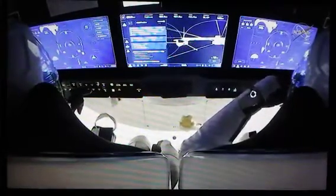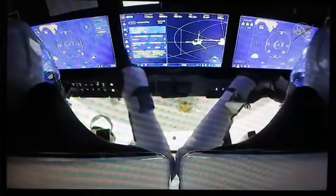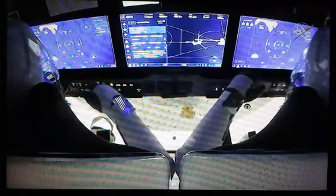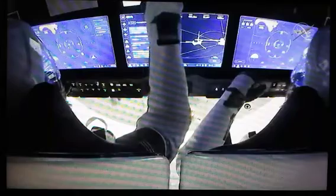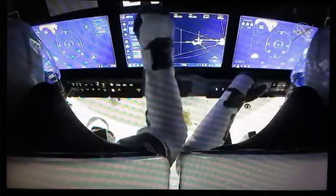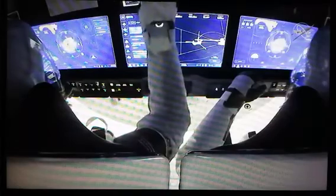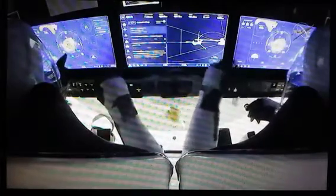Visors are down. We reach the crew hands-off point. That's the chop call we'll hear. Retreat and breakout are not permitted. That would be from the crew. The vehicle can still abort if necessary, but as we said, everything continuing to look good for Crew Dragon.